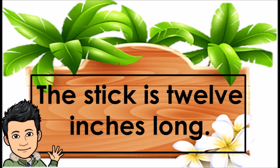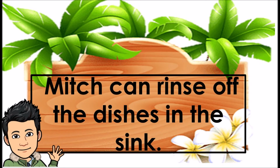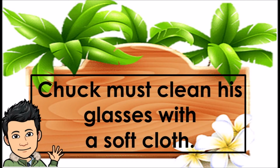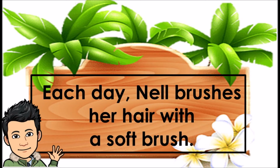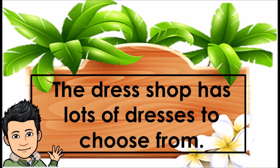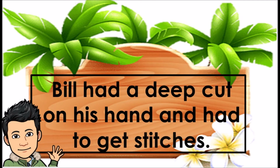Lesson 115, Sentences. The stick is 12 inches long. Nick will have a can of peaches as a snack. Mitch can rinse off the dishes in the sink. Chuck must clean his glasses with a soft cloth. If you had 3 wishes, what would you wish for? Each day, Nell brushes her hair with a soft brush. The dress shop has lots of dresses to choose from. Joan teaches a math class and coaches the chess team. Bill had a deep cut on his hand and had to get stitches.